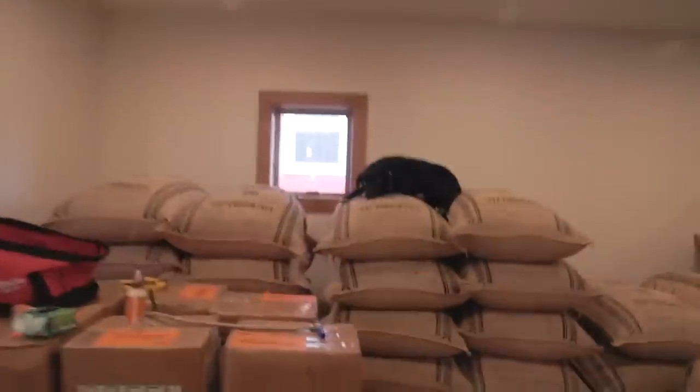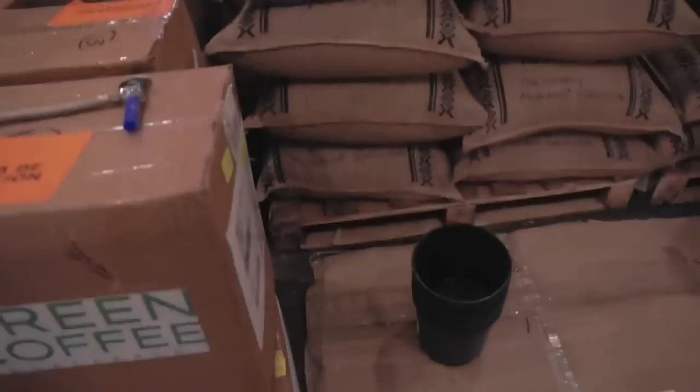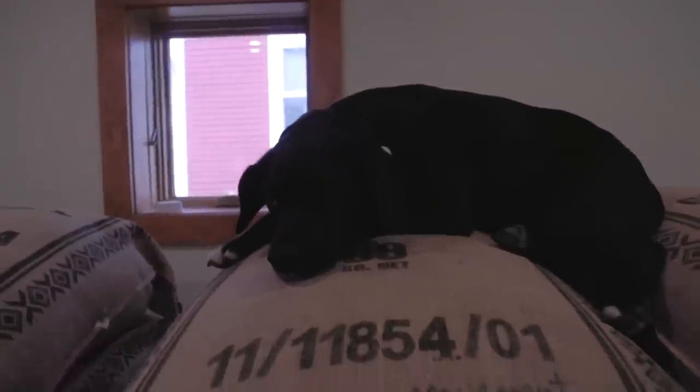This is now Sadie's new favorite thing, is to just give very aggressive kisses just constantly. It's an adult layer. Oh, cute. Did you find your spot in the roastery? This is where you're gonna hang out when we're doing work?